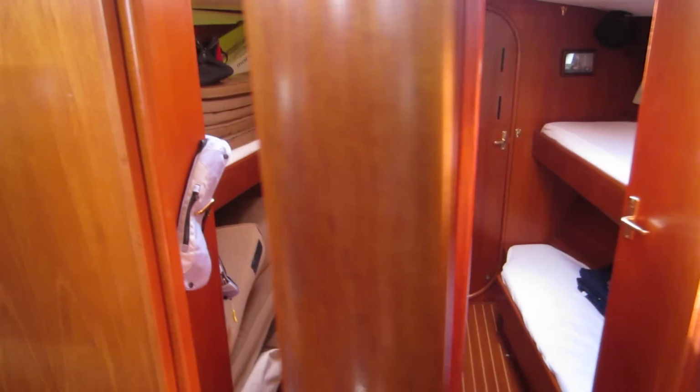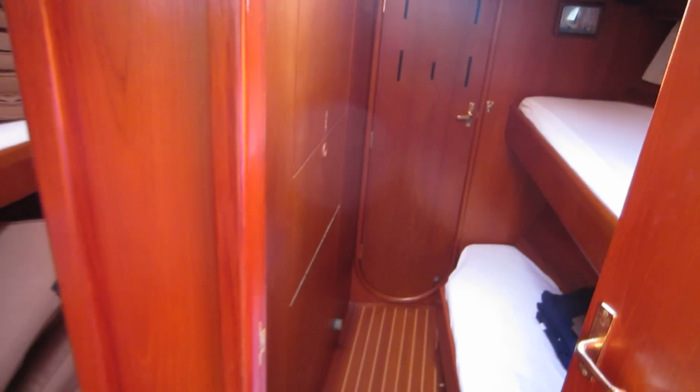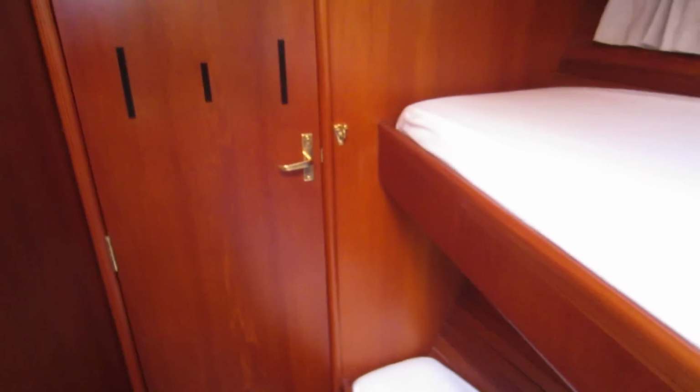And forward here you have port and starboard staterooms, upper and lower, and head and shower in the bow for these two staterooms.